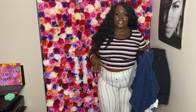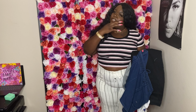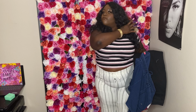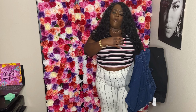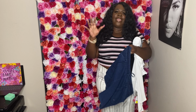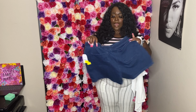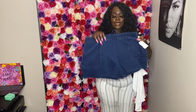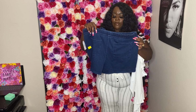So really quick before I get into this last look, I want to show y'all some duplicate pieces that I got, because y'all know, y'all girl, when I see something I like, I buy it in multiples, especially when it's reverse shopping. So those khaki shorts that I showed y'all that I paid, what, $3 for, I got them in denim as well. So they're the exact same shorts, pockets on the front and on the back.